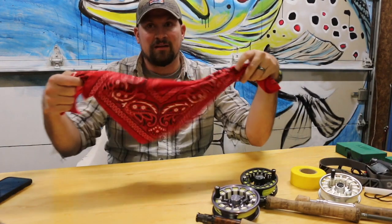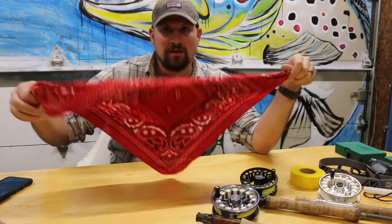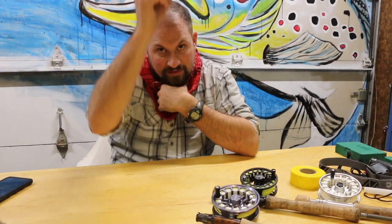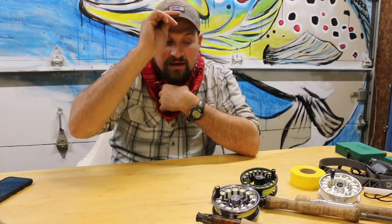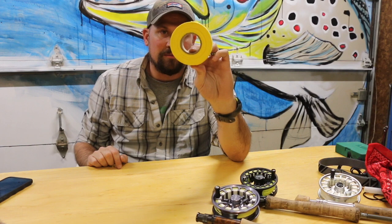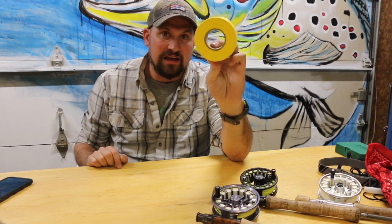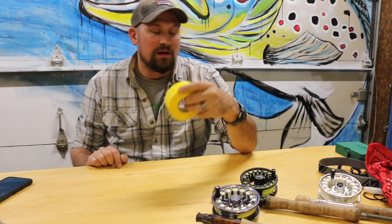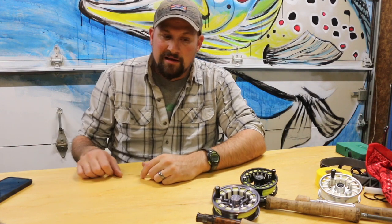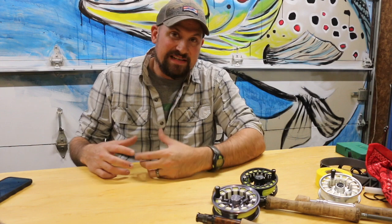I like a bandana. This bandana I spray down with bug spray, put it around my neck, keeps the mosquitoes off. Also spray down the hat, boom, and that kind of takes care of mosquitoes too. I've got the emergency flagging. Also put that at the end of my float, maybe like 2 feet of it, just hanging from a tree that overhangs the river. No guarantee that I'm going to see it, but it does help.